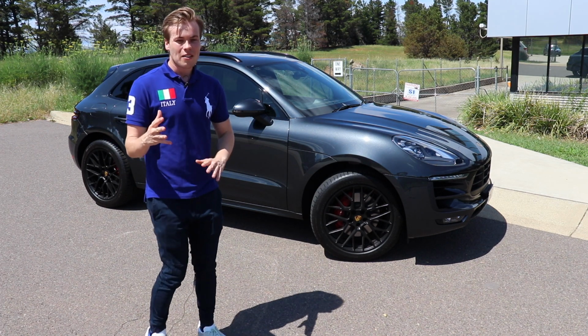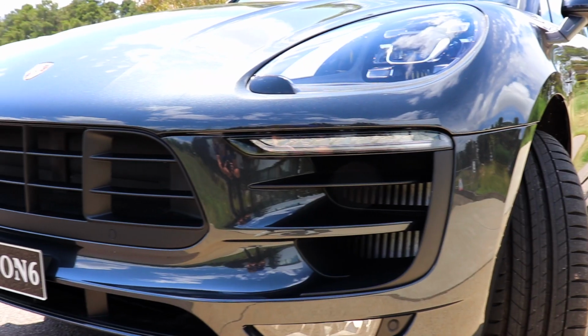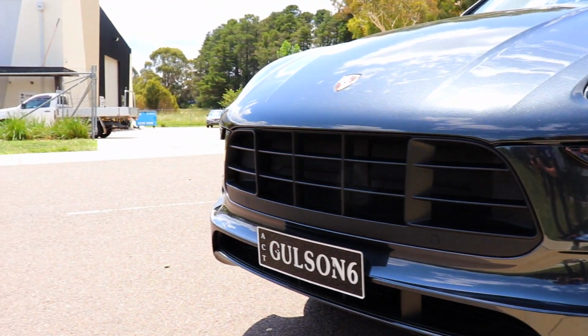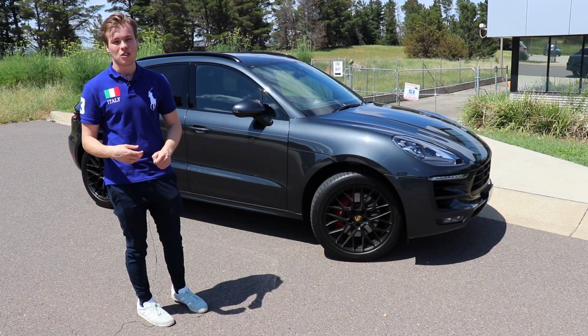Talking about design, the Macan launched in early 2015. This was Porsche's first small SUV, and to be honest, they nailed the looks. You're looking at those blacked out wheels, blacked out trim, and a smaller, tighter front grille, which looks more aggressive. You have quad black tipped exhaust out the back, and a nasty exhaust note, which sounds amazing.